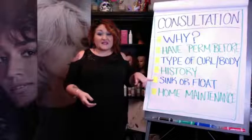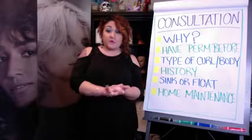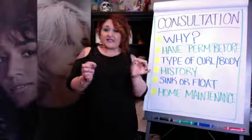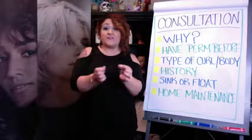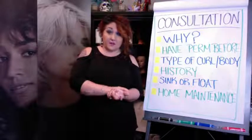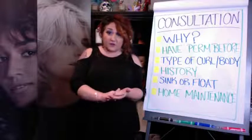Sink or float test. This is a thing I like to do to check the integrity of their hair. A couple of things that we want to know before we put any kind of chemical on their hair is what kind of elasticity and porosity they have. Elasticity is when we pull it like a rubber band. If it bounces back, it's got great elasticity. If it breaks, we probably don't want to perm that at the time. Give them a treatment, let them live on their hair, come back when their hair's feeling a little bit better. Same thing with porosity. If the porosity is really bad, we probably want to wait a little bit before we do that service.